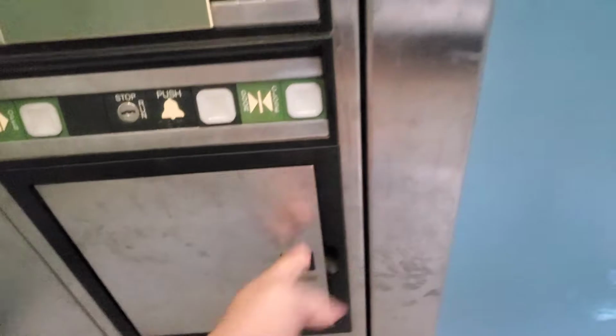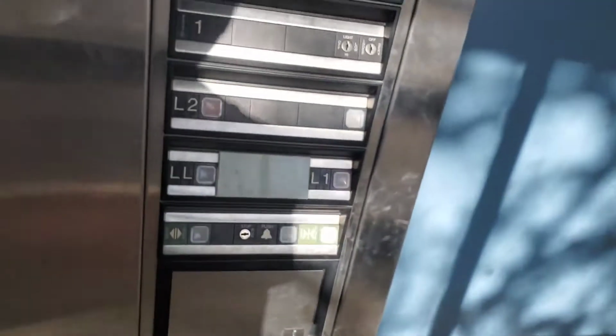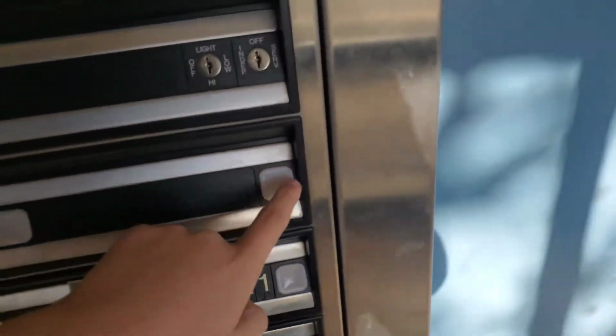Non-ADA phone. Let's get a good look. The Dover bus sounds nice. This garage, this elevator is a little bit creaky, but not too bad. This button doesn't work.